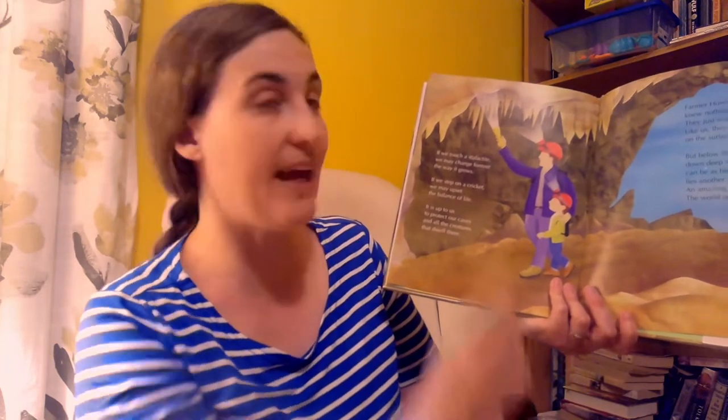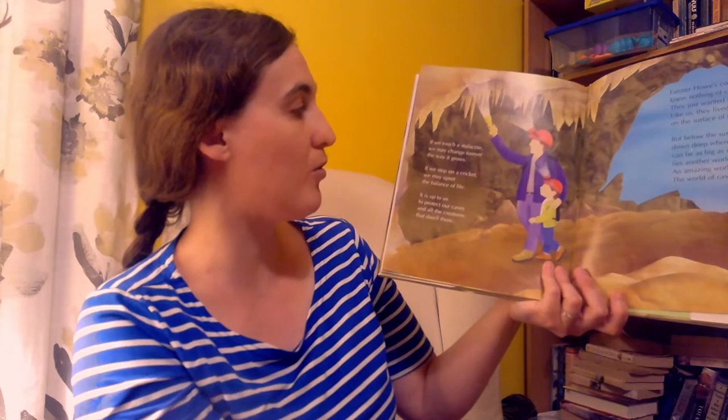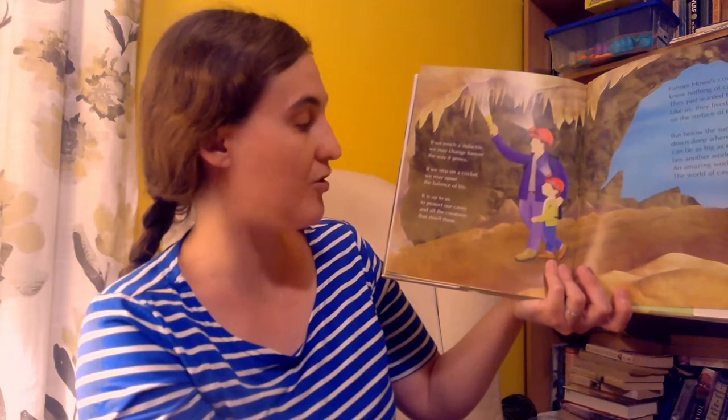If we touch a stalactite, we will change forever the way it grows. If we step on a cricket, we may upset the balance of life. It's up to us to protect all the caves and the creatures that dwell there.